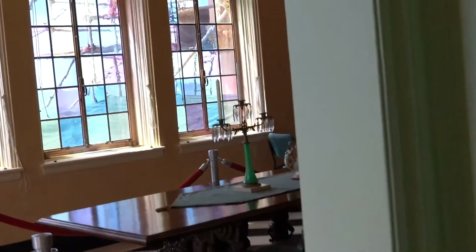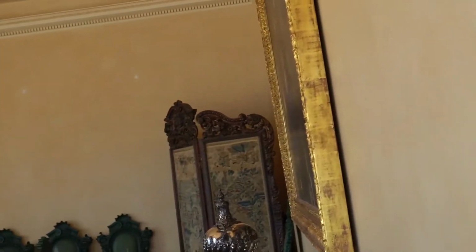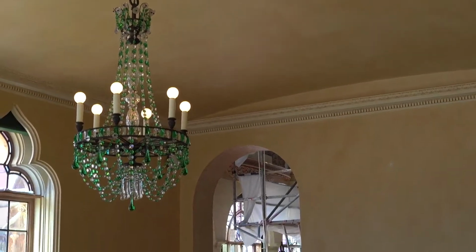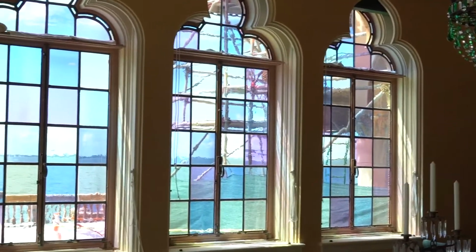I believe we found the main dining area. Oh my goodness, that's really cool looking. Which with our camera, boy, they like green. And crystal chandeliers. And you got the view.